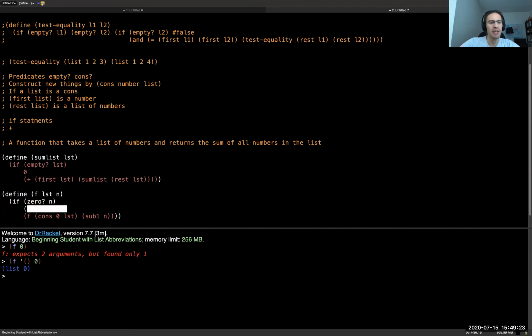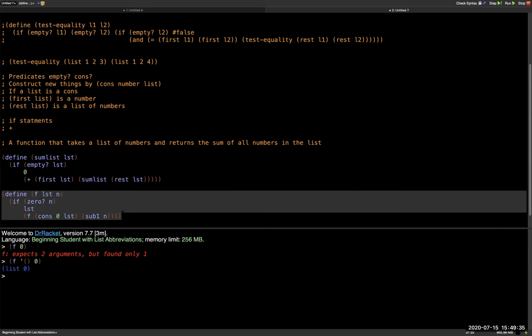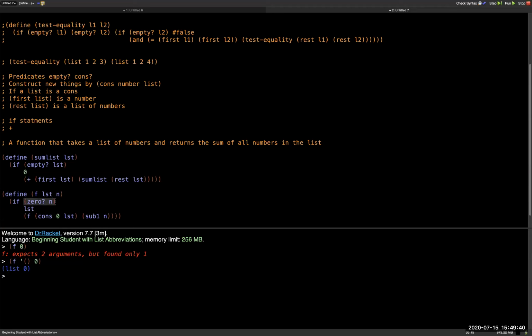Now, if I wanted to make the length of my list n, instead of returning cons 0 list, I could return just list. Or it could make it zero? of sub1 n, right? Yes, that would be another way to fix it. But no, that would fail if you put 0. If n is 0, then you'd get -1, and it would get into the same error as before.